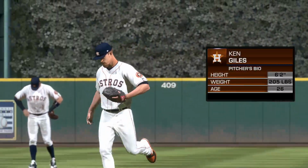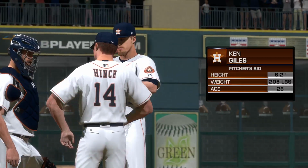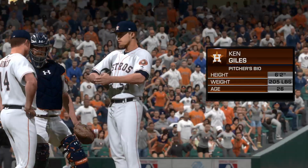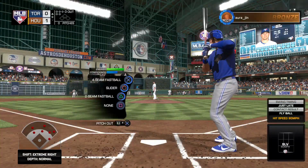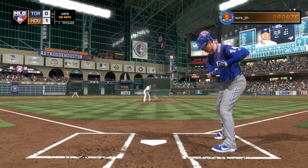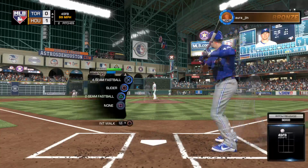Ken Giles comes on from the pen, hoping to finish this one off here in the top of the 9th. This change for the Astros. Now playing second base, number 27, Jose Altuve's replacement, Jan Hervis Solarte. Ninth inning begins as the first pitch is taken for ball 1. He's ready. Here's the 1-0. And that one stayed up a little high.